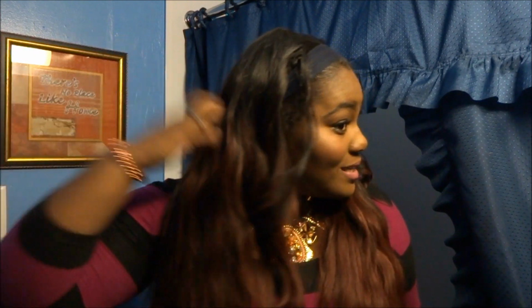I think I cleaned my brush out, but yeah, basically the hair is shedding. It's nothing drastic, nothing that weft sealant can't fix. If you sew your wefts, I'm pretty sure it'll get rid of the shedding, but it is shedding. And that's about it. It's still beautiful hair, guys. It still has amazing body. I love the color. It took the color very well. It takes heat very well.